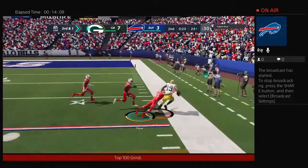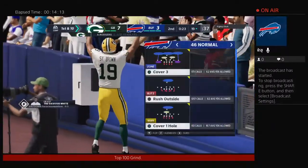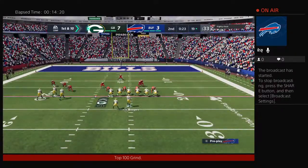This is out quickly to the right. And he'll go out of bounds in the red zone just inside the 20. Back-to-back receptions for him, and it's another first down. So here's a 1st and 10 now down inside the 20.